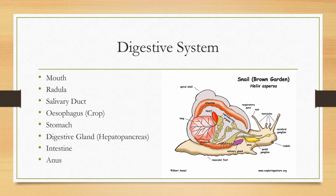The digestive system of a snail: they have their mouth where they ingest the food. They have a part called a radula. A radula is used to almost drill holes in prey for the carnivorous ones, or in grasping food particles from a surface. So if a snail was on a plant or on the glass of an aquarium, this helps get the algae off of that.